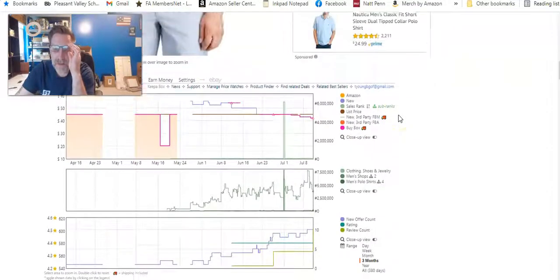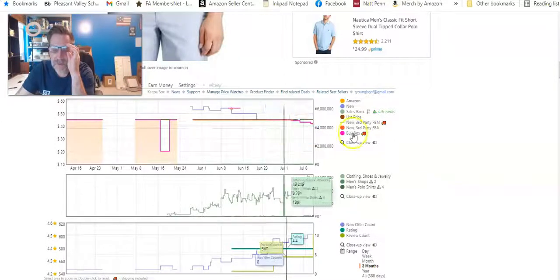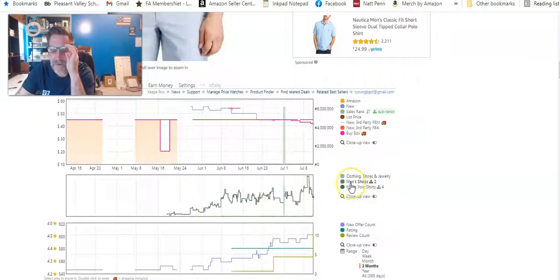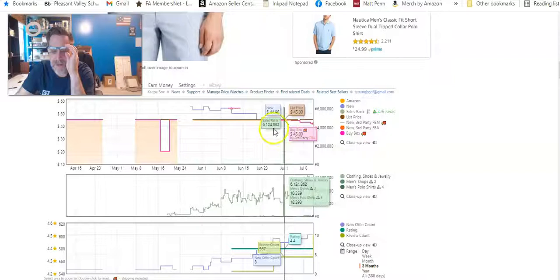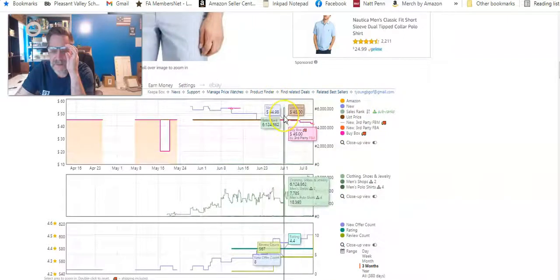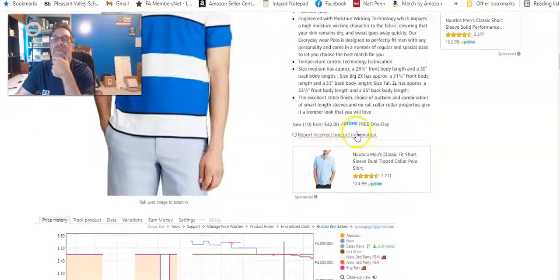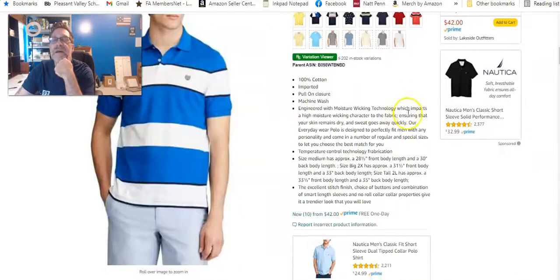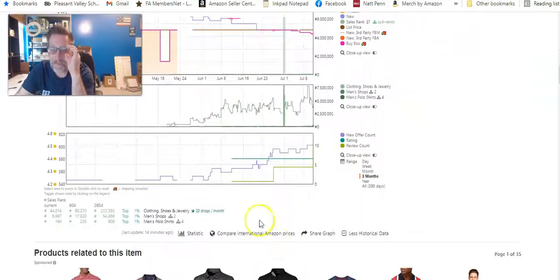I go down here and I look at what's sold. Clothing and shoes, men's shops. A lot of activity there. Sold buy box $45. The buy box has been around the $45 mark. Amazon was in stock. It doesn't sell a ton, but I'd probably buy 2 of these and have them delivered to the house and ship them into Amazon. For the price versus the profit, it doesn't sell a lot, but I would definitely get probably 2 of these and ship them into Amazon.